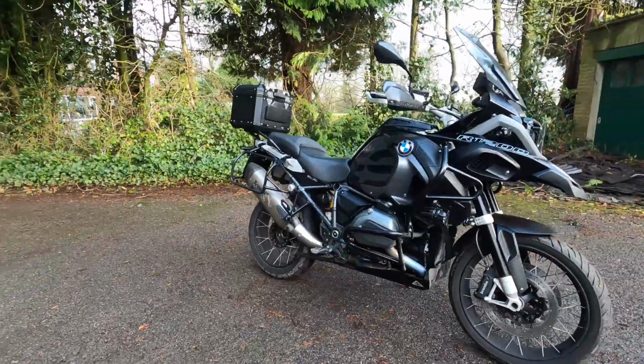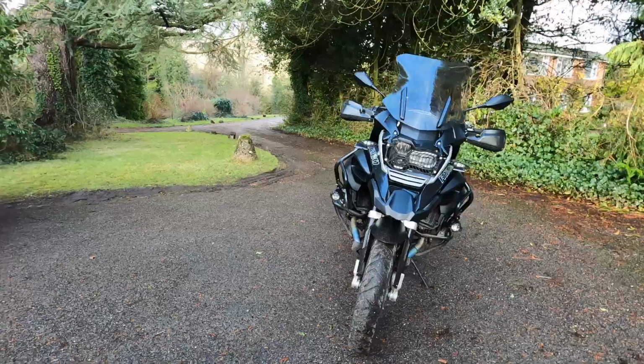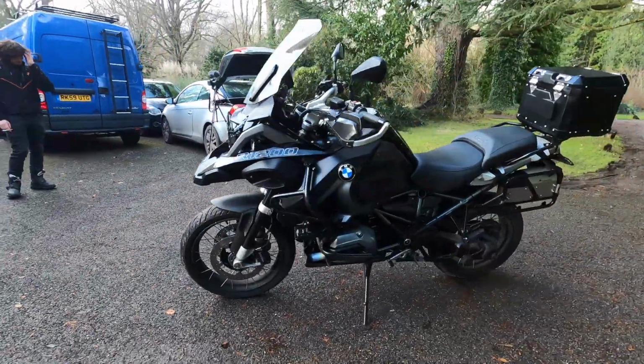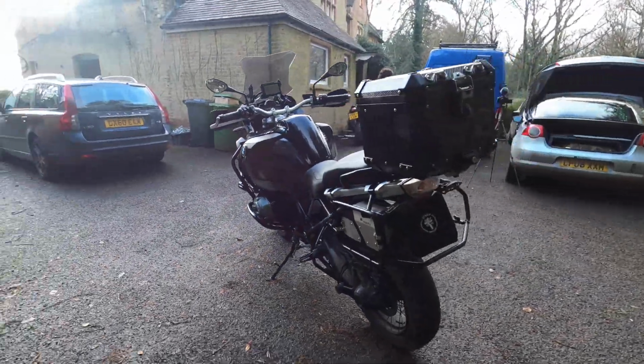So what's the brake horsepower on this thing? It's about 120, 125. 0 to 60, so these are actually pretty quick, aren't they? Yeah, they are pretty quick for a big bike. I think it does it in about 3 seconds. That's mad, isn't it, for an adventure bike, flipping heck.